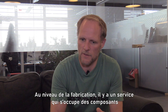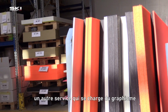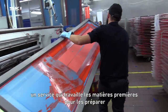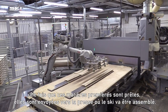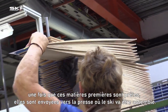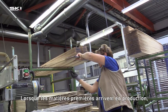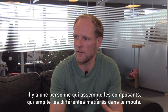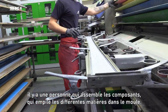In the production, basically, there is one department taking care of all the individual products, all the individual materials. There's a department which is doing all the graphic work. There's a department which is taking care of the raw materials. Once all the raw materials are prepared, they get shipped to the press where the ski gets built. So once the raw materials end up at the production place, there's basically one guy assembling the ski, putting all the different layers into the mold.